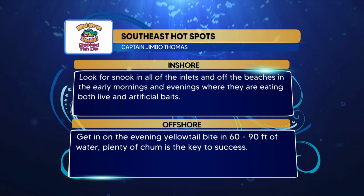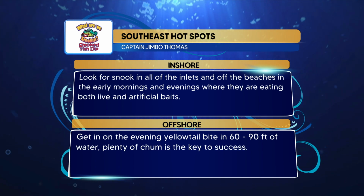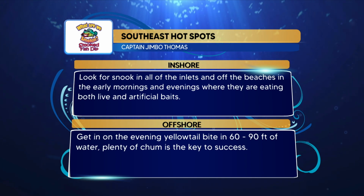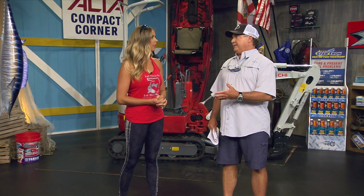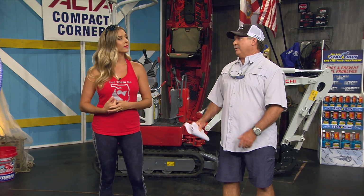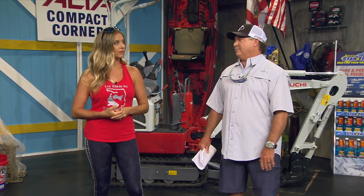And then offshore, get in on the evening yellowtail bite. 60 to 90 feet of water is where you want to be. Use plenty of chum. And his keys to success are be patient, and remember, put that extra bait down for those other ones that may be under the yellowtail, those muttons and mangroves.